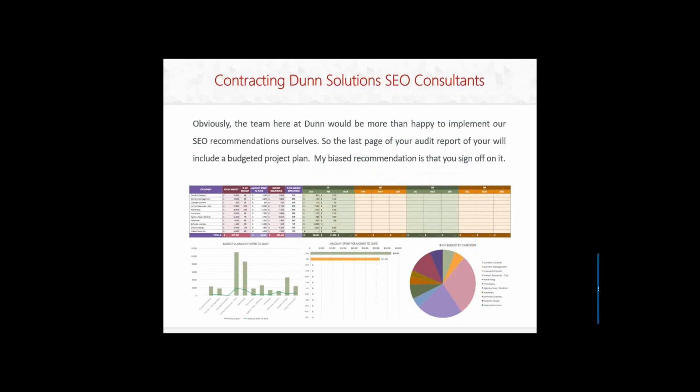On the other hand, the team here at Done Solutions would be more than happy to implement our SEO recommendations. So the last page of your report will include a budgeted project plan. And my biased recommendation is that you sign off on it.